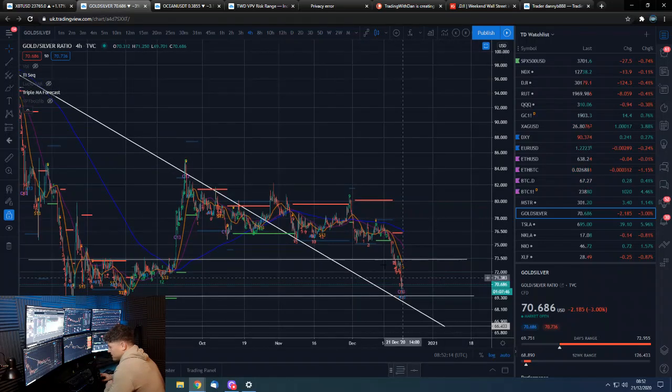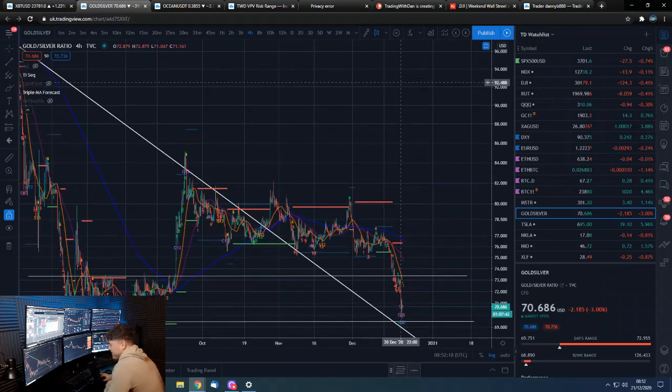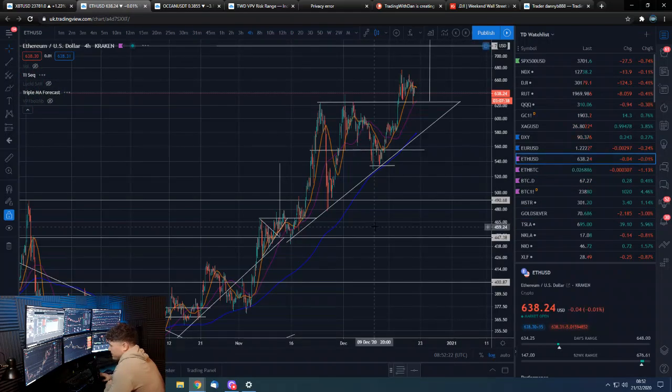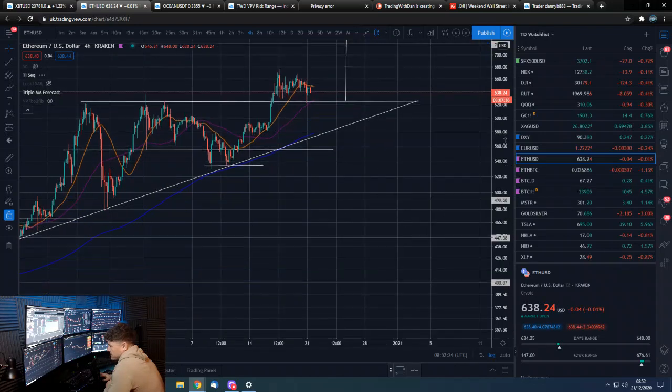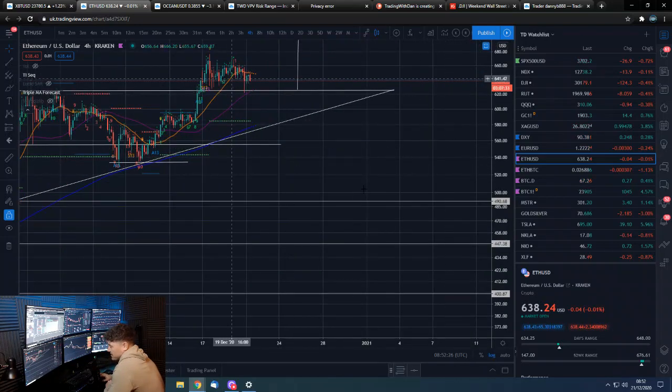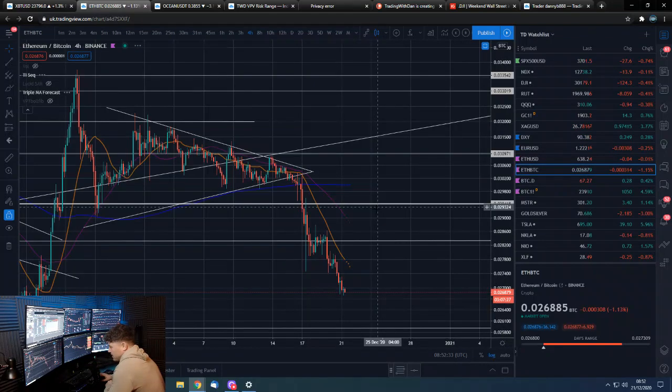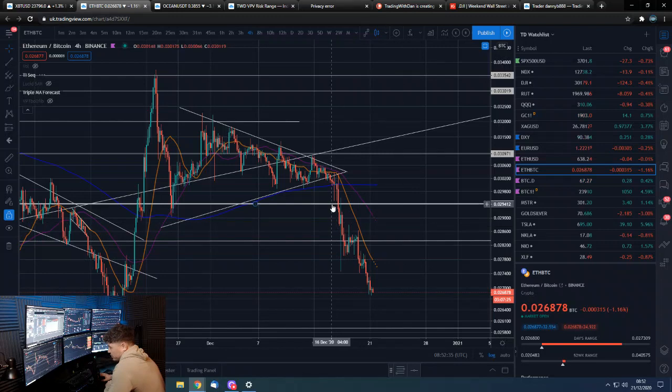But anyway, my point is that this is coming down, and this is not too relevant for cryptos. A lot of you guys would probably like. Anyway, Ethereum US dollar did come back and again backtest this horizontal. I mean, the alts are definitely struggling against Bitcoin, and this is highlighted just by this chart. Just look at it.